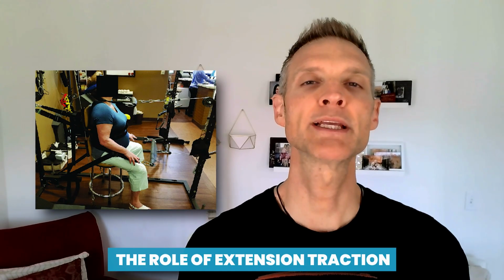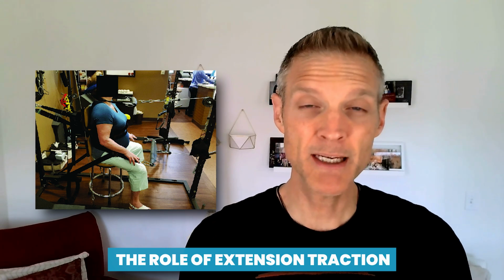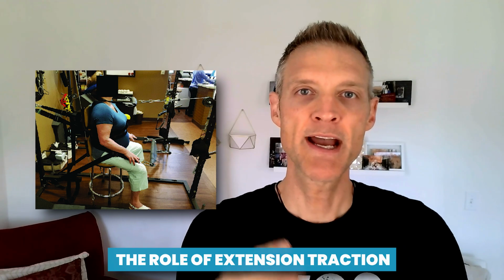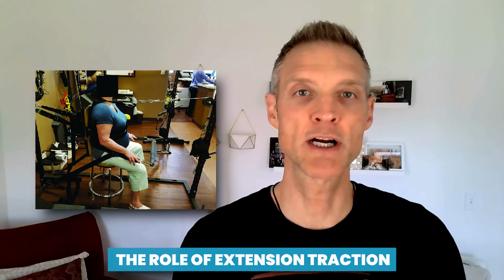Now, there's also something called extension traction. This extension traction gradually stretches the spine, and not necessarily stretches the ligaments, but remolds the ligaments into the healthier alignment, into the healthier structure that they need to be in. And there's a bunch of research done by Chiropractic BioPhysics, and it shows how improving the structure and the curves of the spine can help reduce the stress on the nerves and improve spinal stenosis symptoms.